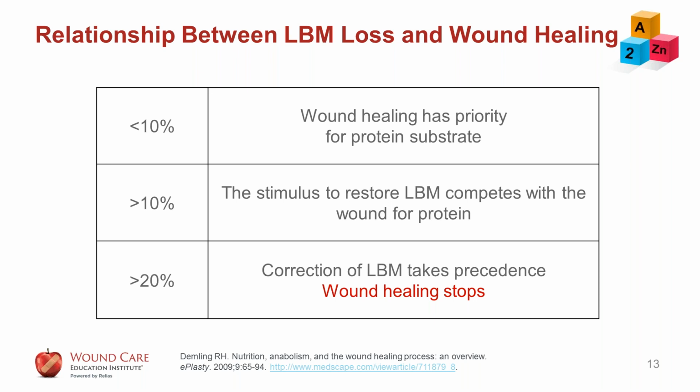tissue. That's your heart muscle, your lung muscle, those intercostal muscles that run between the ribs to work the lungs. That should not be wasting away. If it continues to waste away, of course, the patient ultimately will not survive. You can't just continue to lose your lean body mass.